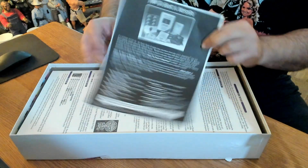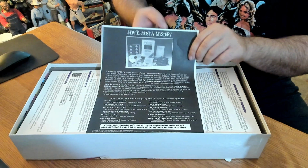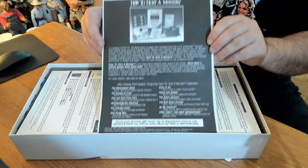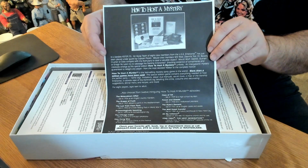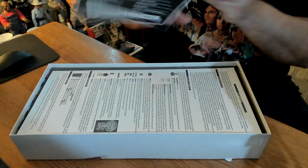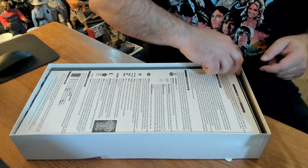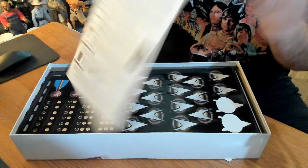Now, we got this game. It was still shrink wrapped, although there was some damage to the box on the back. So we got a nice complete game, which, well, you'll see in a minute. So we get How to Host a Mystery, a little advertisement first and foremost. Of course, we have the rules, if I can get a hold of them.